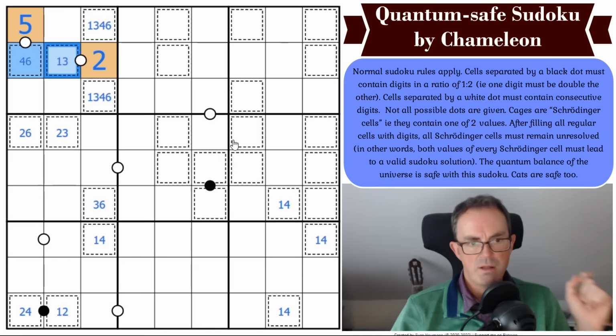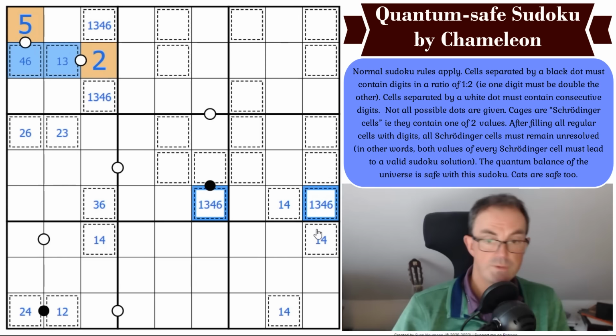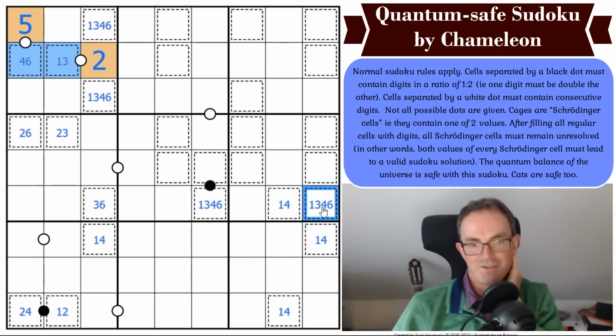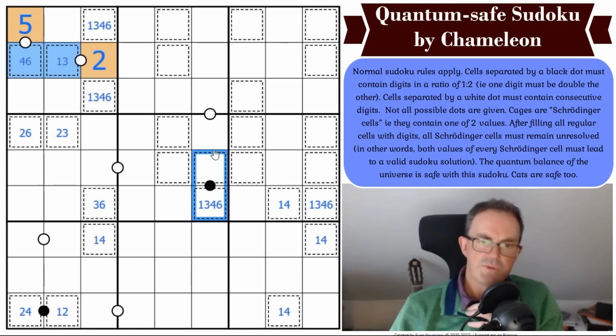Okay. So this row has now got four unknowns in it: 1, 3, 4, and 6. Can we get rid of what? Are these different or are they the same? Whatever that is, oh, they're the same. Of course they're the same. And that means I can't get rid of 1 and 4 from here. Bother. I've got a digit now on this black dot. Hang on, what's going on in this column? I've only got two unknowns in this column.